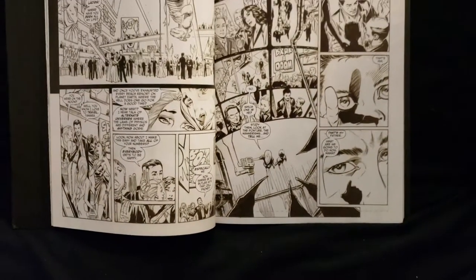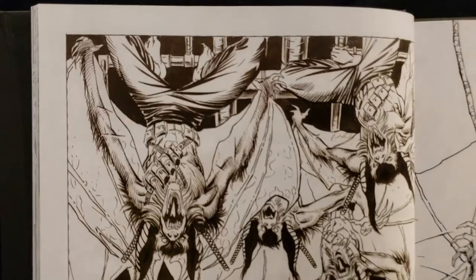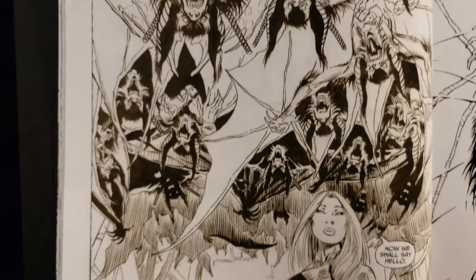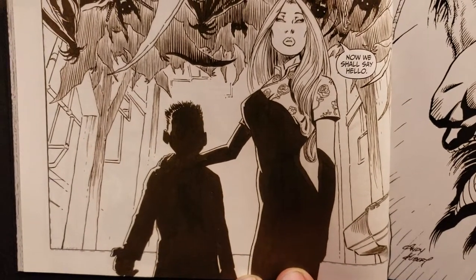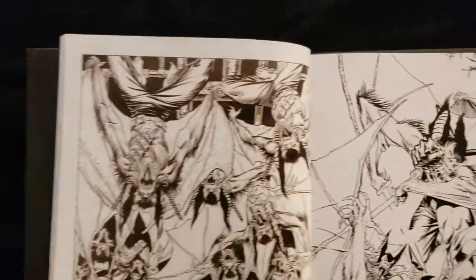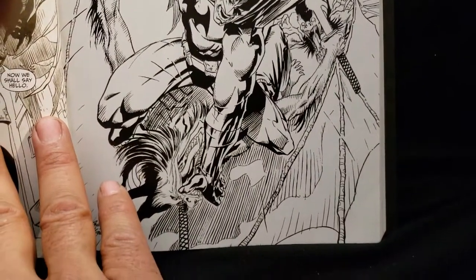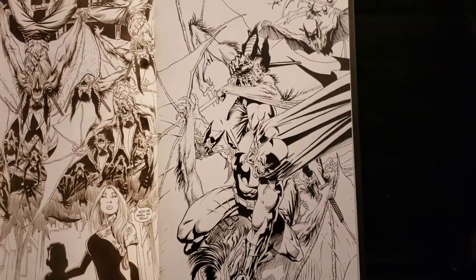Wow. Man-Bat Army. Now we shall say hello. Whoa. This is the cover to the next book. Okay, I'm going to stop it there. Try to keep it around 30 minutes. I'll do another one because I love this. This is really cool. Artwork's beautiful.